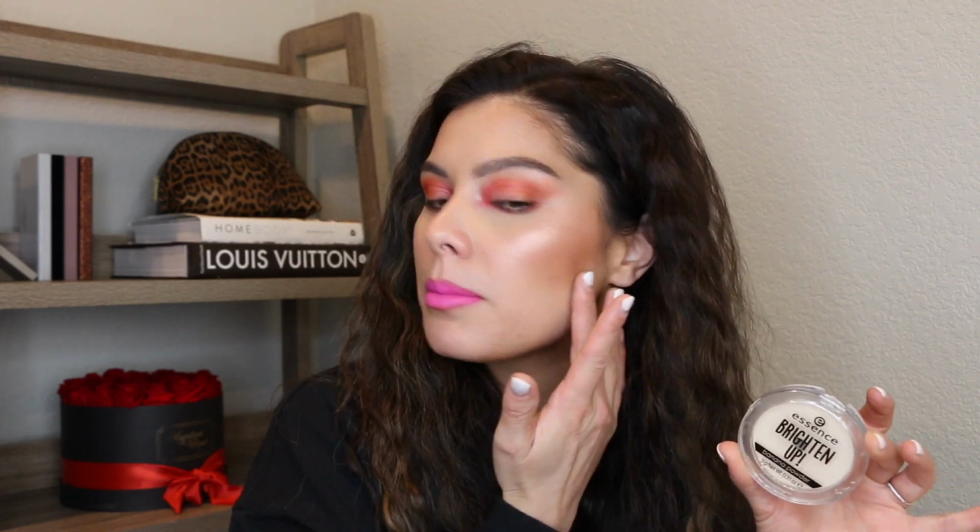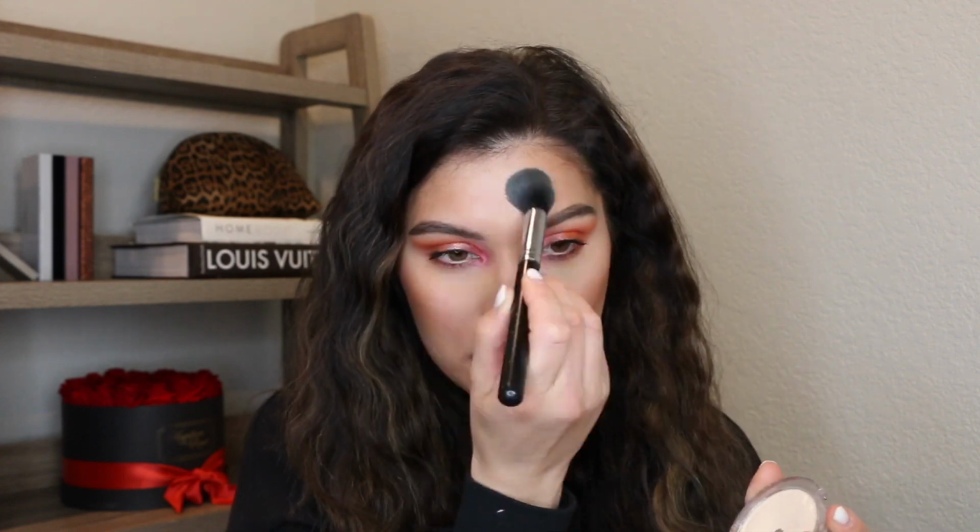And then for a pressed powder, I don't have any one specific one, but one that's been a game changer for me is this Essence Brighten Up Banana Powder. Yes, my packaging broke, but it's only like $4, so I can't complain there. This has been great to really lighten up my under eye area, to bring this jaw part back to life. I just take some of that on there and do any kind of cleanup. If you ever feel like you went too heavy somewhere, this is where it's at. It can be a little powdery, but nothing that I would complain about, because it just re-livens things back up. So I've been really impressed with that.